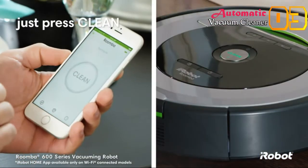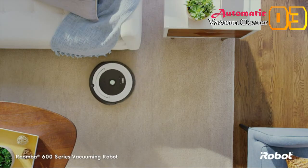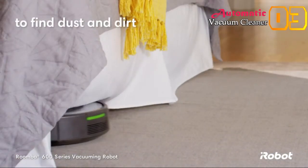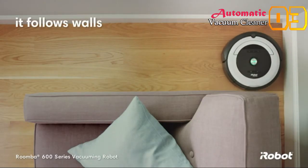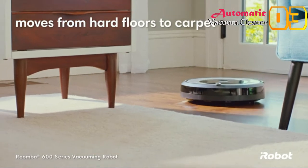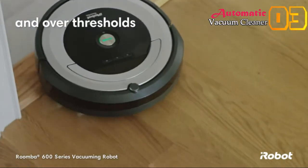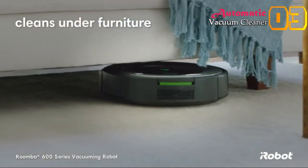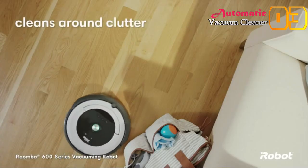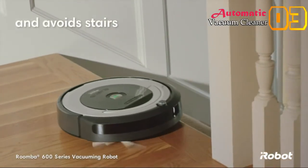Just press clean, and the robot goes to work, navigating around your home to find dust and dirt wherever they hide, cleaning along walls and sweeping dirt from edges and corners. The Roomba vacuuming robot moves easily from hard floors to carpet and over thresholds. It cleans under furniture, around clutter, and avoids stairs and other drop-offs.